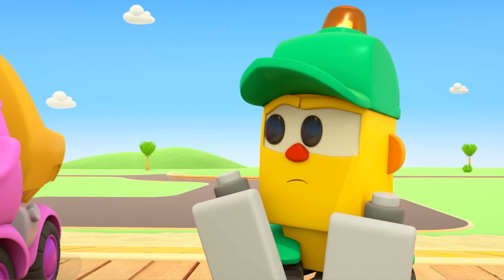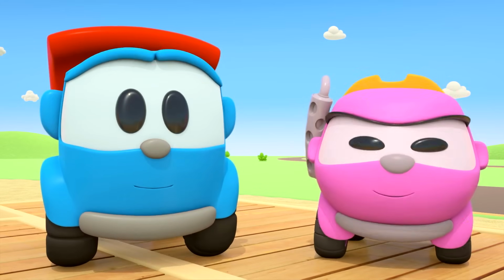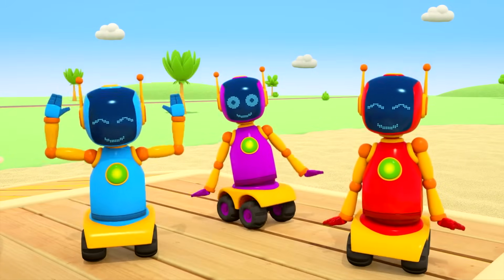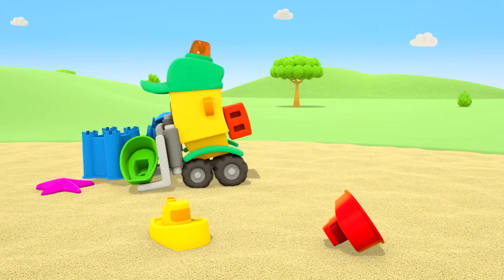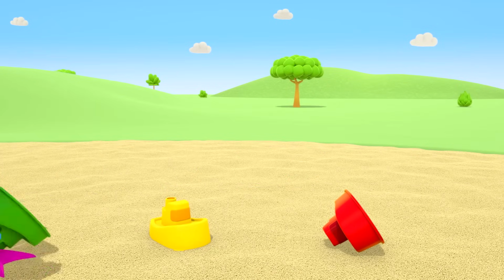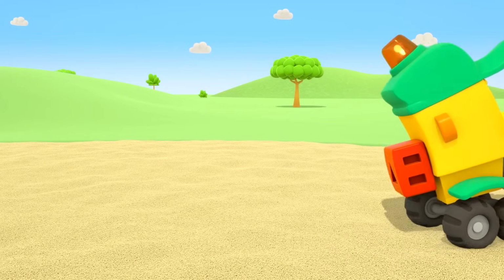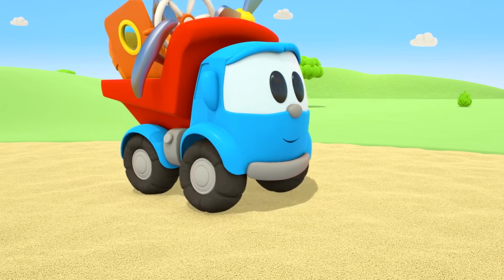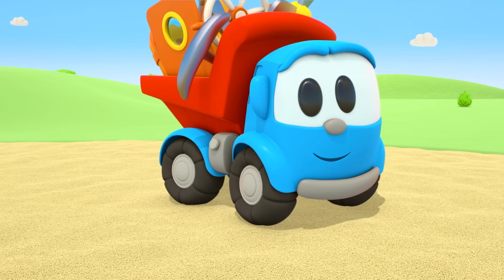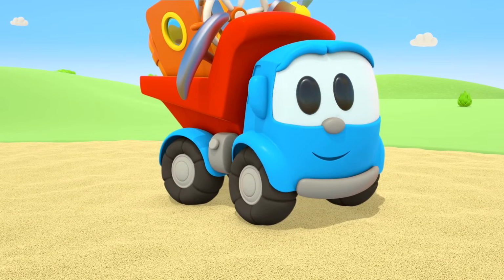Ferry? A ferry! The cars are going to build the ferry. Use it to sail to the island and collect the treasure. Meanwhile, Lifty is collecting up the toys and the sand molds. Oh, looks like I've got them all. Leo, have you brought all the parts of the ferry? Yes. Unload everything.